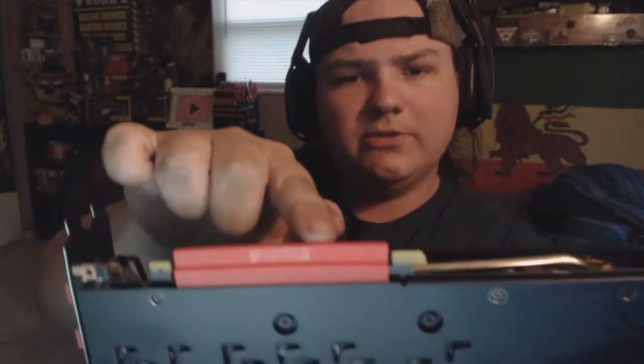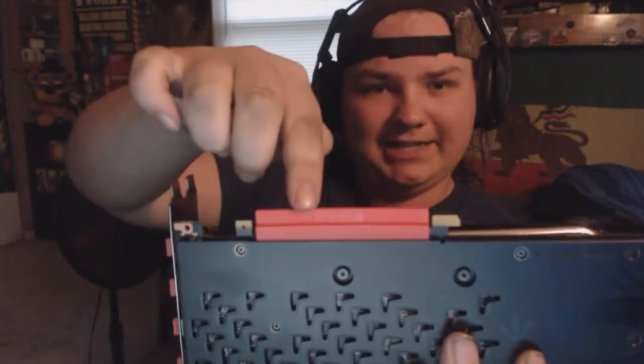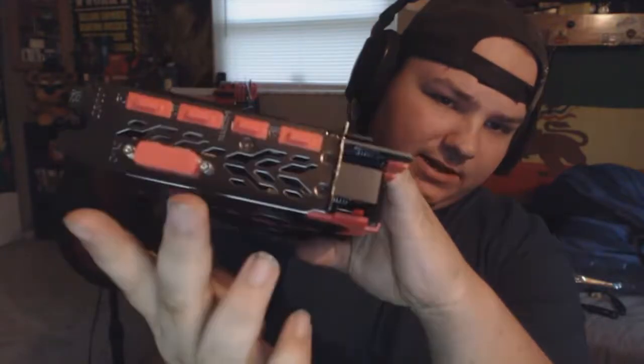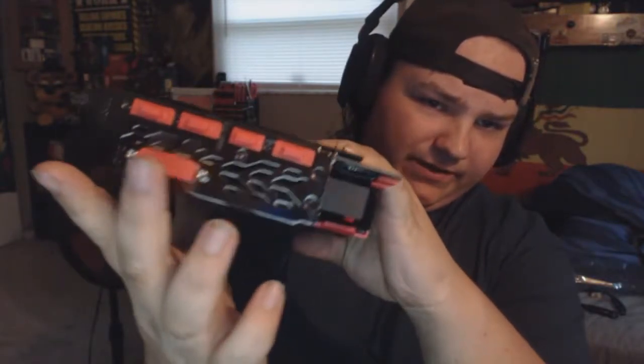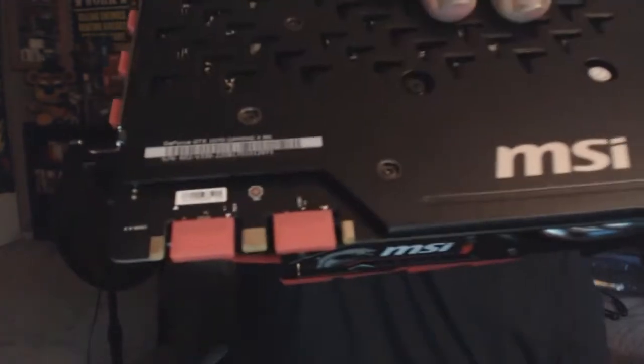But they've actually included little plastic sleeves that go over stuff. Like this is the actual 16X connector that goes into my motherboard. It also comes with little caps on the back for all the display ports, as well as VGA, and there's HDMI somewhere. I think that is HDMI right in the middle. The rest are display ports. And they even put little caps on the connectors in case I run this thing in SLI.